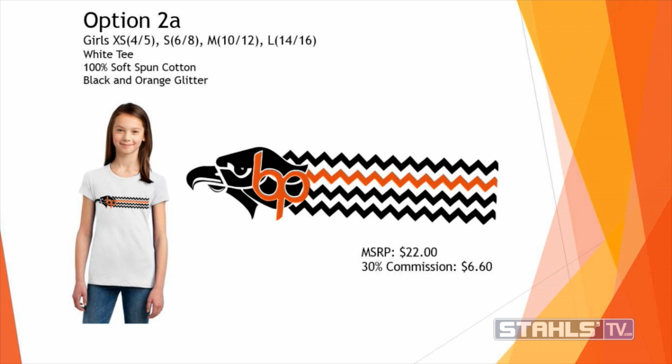In this case, it's for Bethel Park High School, which is a local high school. You're seeing the design in a virtual sample onto the garment. You're clearly seeing the selection of sizes that are available. And you're seeing the potential profit amount if they reach the 30% benchmark, knowing that they can make $6.60 in profit on this garment.